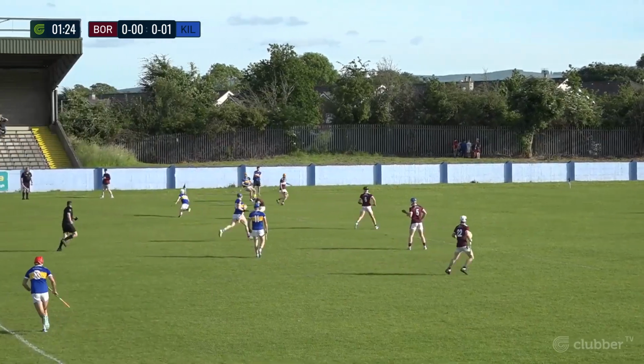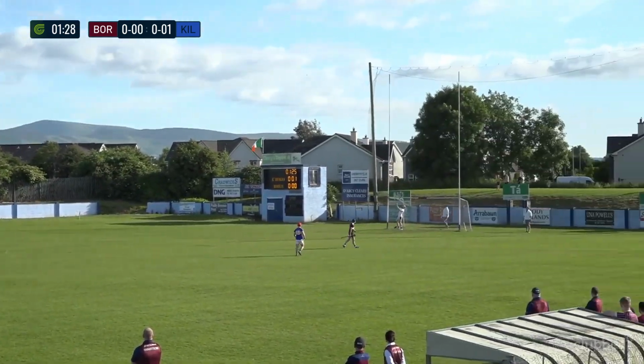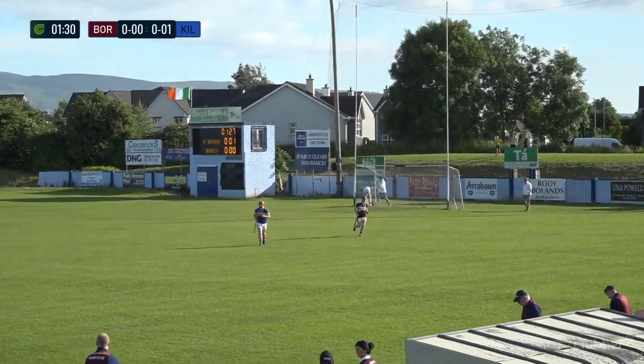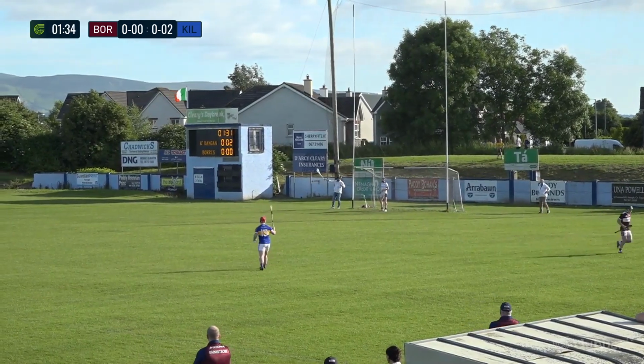His first touch of the game, he's on the 45, turns back to his left hand side. Paul from the stand side, how's it looking from here? It's looking good. You can hear it from the crowd in the stand. That's the first point of the day for Paul Flynn. It's Kiladangan 2, Borris-Ileigh no score.